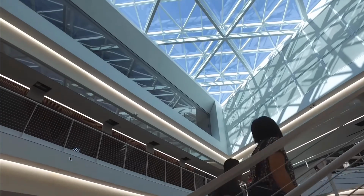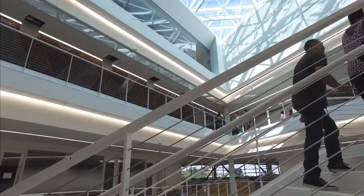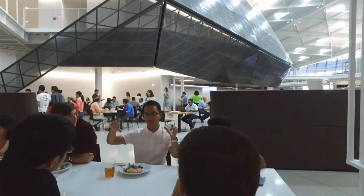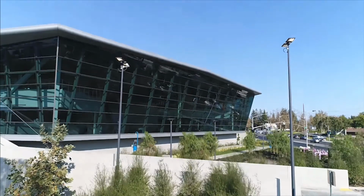Yeah, it still gives me goosebumps. I'm very excited to see people working in it, playing in it. That's why I'm an architect. I'm really hoping to build places that transform people's lives.